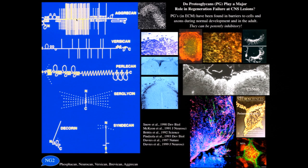They have a protein core in the middle to which are attached these long-chain sugars called glycosaminoglycans, and there can be a lot of them, or there are a few of them, and they decorate the protein core. They're highly sulfated. They have a high negative charge. They kind of look like these caterpillars over here in scanning EM. And we first began to study them in the developing nervous system.